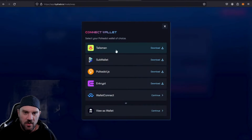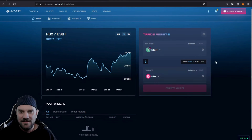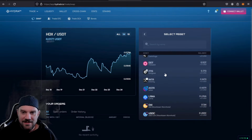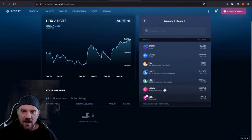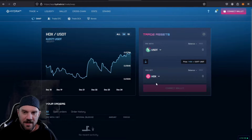So you guys can come over here with the Polkadot wallet. There's lots of different Polkadot wallets you can see right here, so any of these wallets you'll be able to connect up. Personally, I use the Polkadot.js wallet, just a preference of mine. I've had that since the beginning when Polkadot first launched. But you guys can use any of those wallets. You can trade with USDT, and you can trade with a number of other assets, such as USDC, with Polkadot, with any of these other tokens. So you can do that, and you'll be able to go ahead and pick up some HDX if you want.